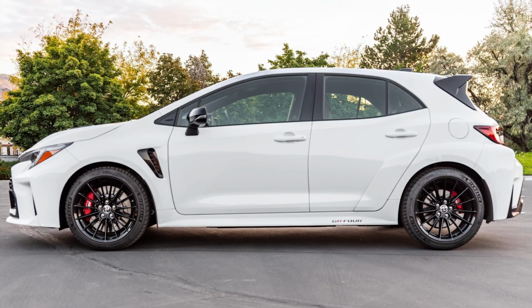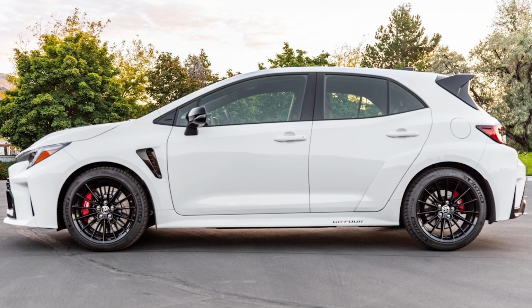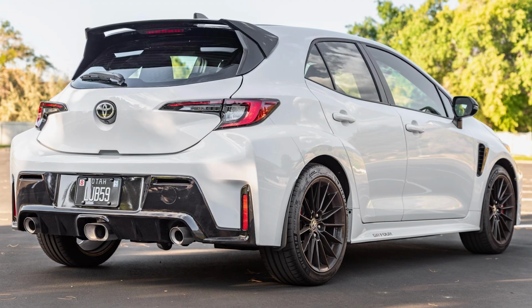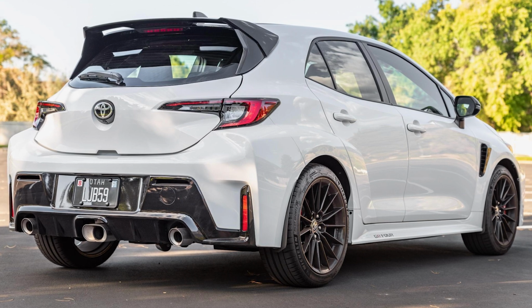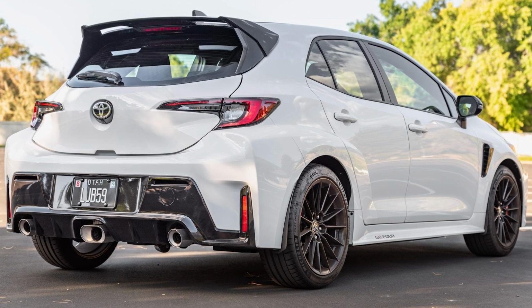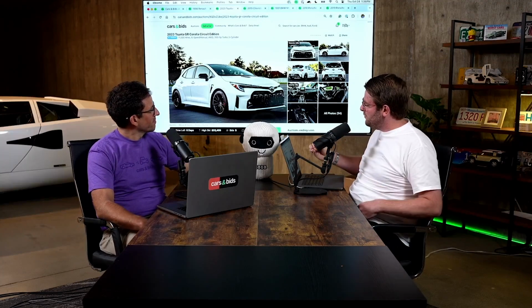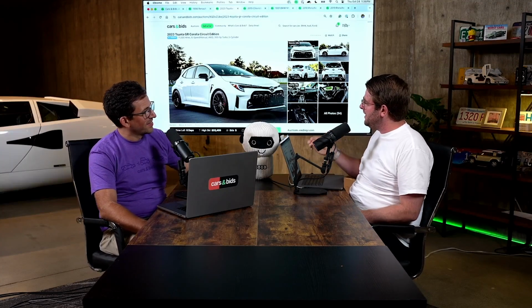Yeah, I drove one briefly, and inside obviously it feels like a Corolla. It's kind of cheap, not particularly great, but to drive was excellent. It is very difficult to argue with how nicely it drives. I was stunned because I caned it on a very tight, narrow road, and it is everything you want a hot hatch to be.